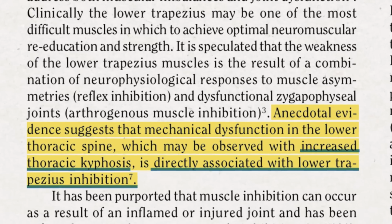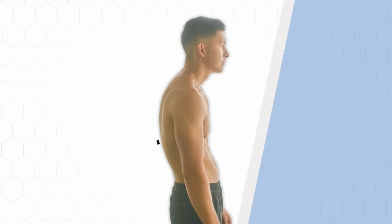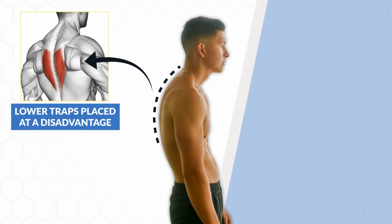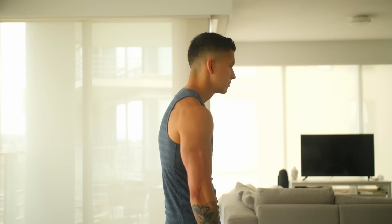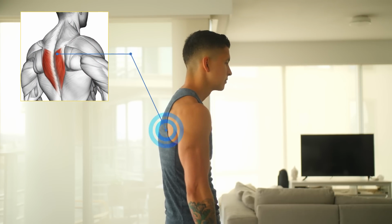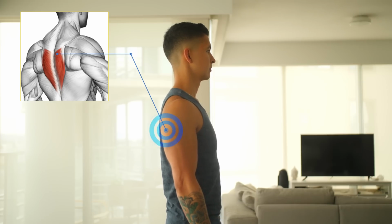most notably the lower traps, get weakened and their activation can actually become inhibited, since the back is now in a position where the lower traps are placed at a disadvantage and it becomes more difficult for you to activate them as a result, which worsens the whole postural problem since these muscles function to pull the shoulder blade back and down and assist in keeping your posture upright.